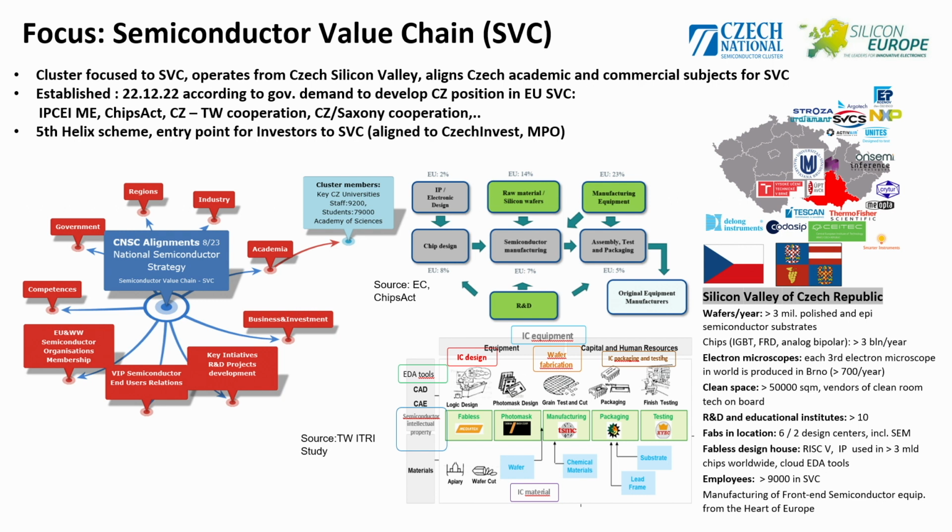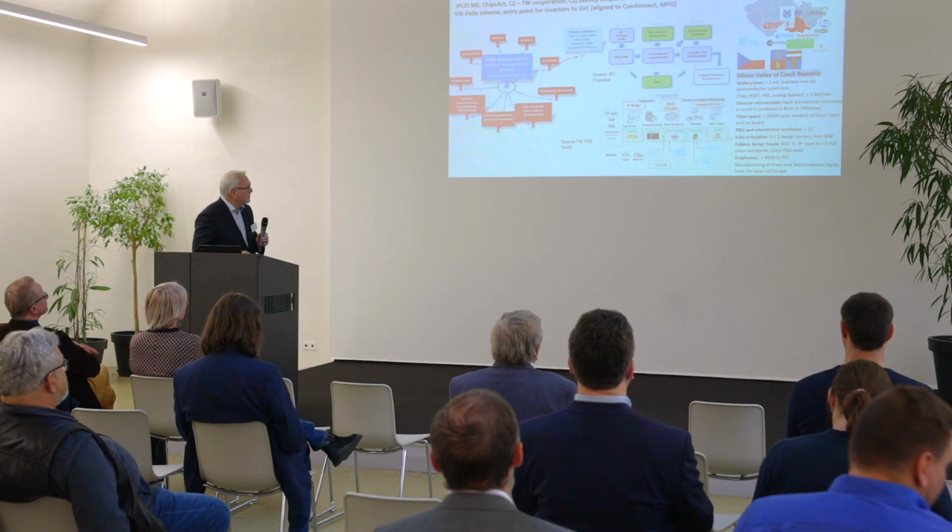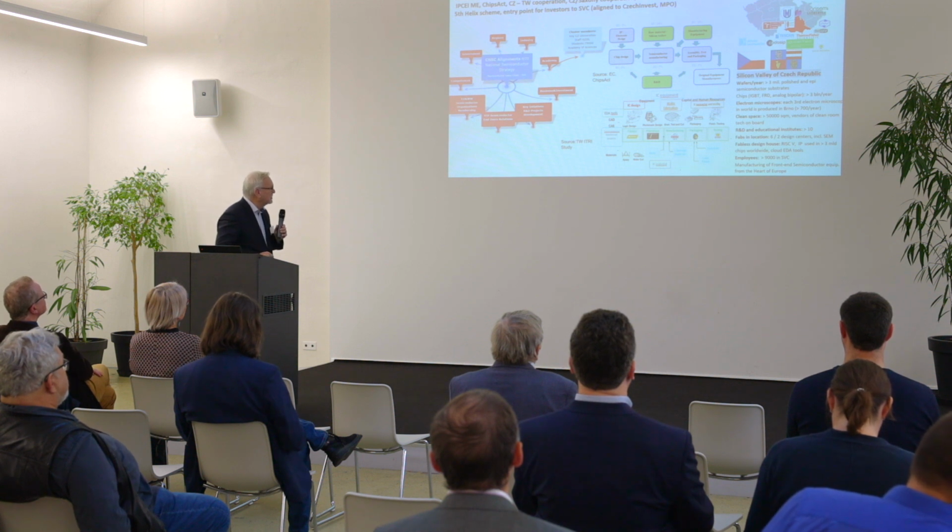The cluster is already focused on the semiconductor value chain, and we are operating, as already mentioned, from the Czech Silicon Valley. That's the area where we are, plus the Zlín region, and the focus on this area is very important in order to concentrate the whole knowledge in the Czech Republic connected to the semiconductor value chain.